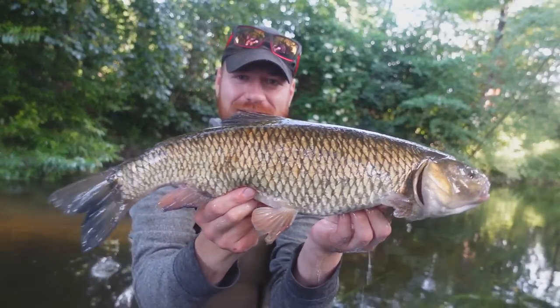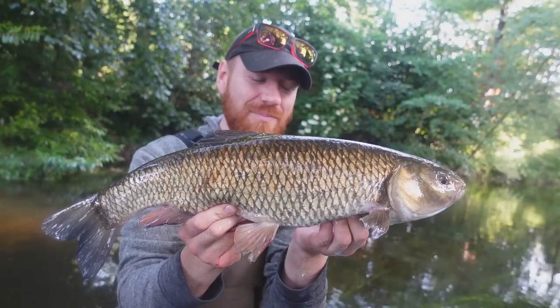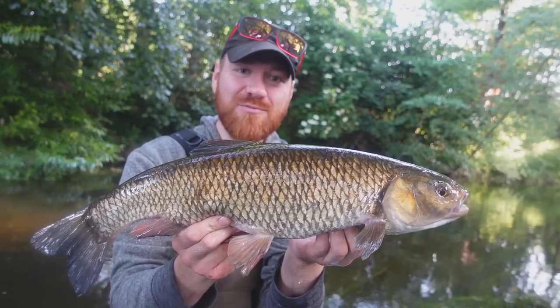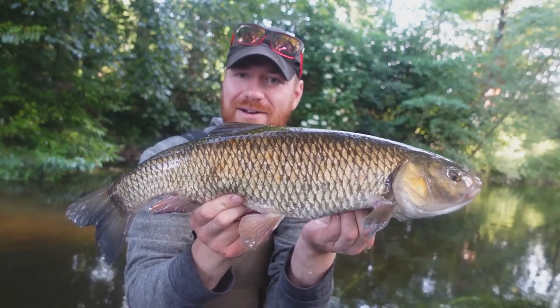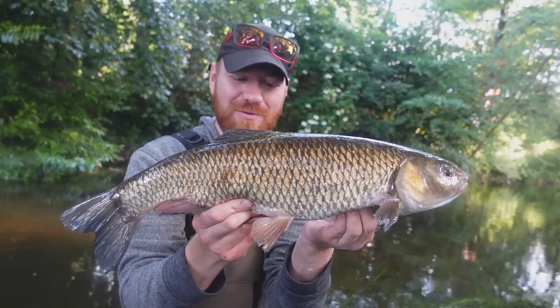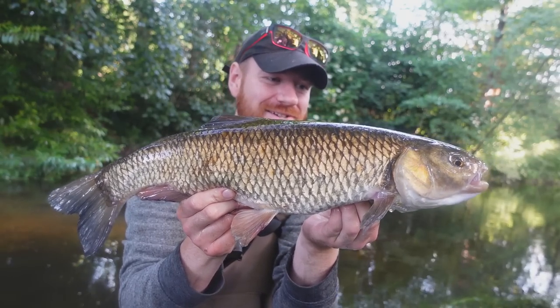Look at the length of that fish. If that were full of spawn, if we'd have caught it at a different time of the year, it probably would have been a 5 pounder. I've just weighed it, and it is 4 pound 9, so just over 4.5 pound. But look at the length of that fish. Put up a right fight, and he got his own back on me, didn't he? Awesome, awesome fish. Let's get him back.